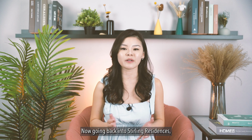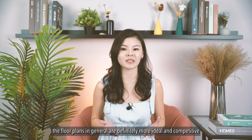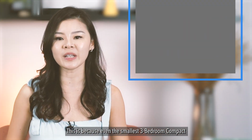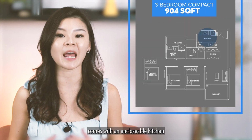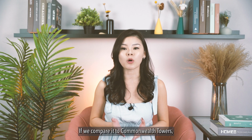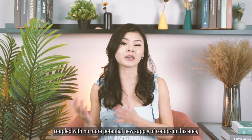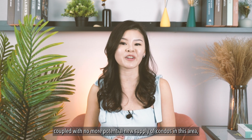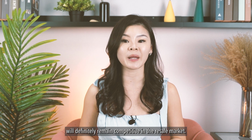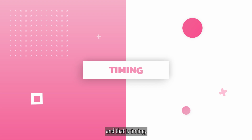Now, going back into Stirling Residences, the floor plans in general are definitely more ideal and competitive in comparison with the surrounding developments. This is because even the smallest 3-bedroom compact comes with an enclosable kitchen and proper-sized bedrooms. If we compare it to Commonwealth Towers, which is now a 5-year-old development, coupled with no more potential new supply of condos in this area, I feel that the 3 bedrooms in Stirling Residences will definitely remain competitive in the resale market. This brings me to my last factor, and that is timing.